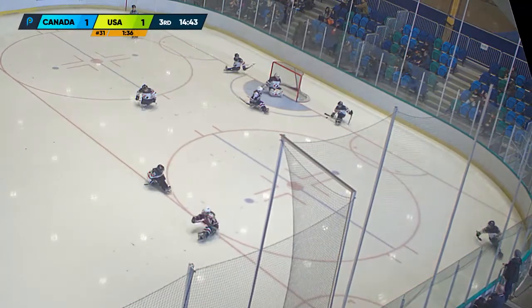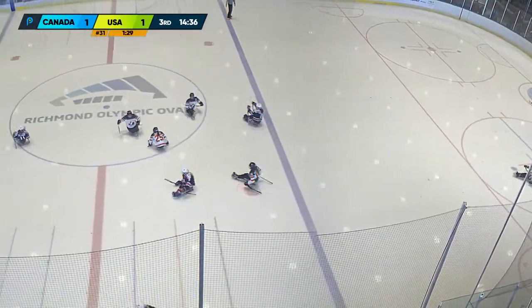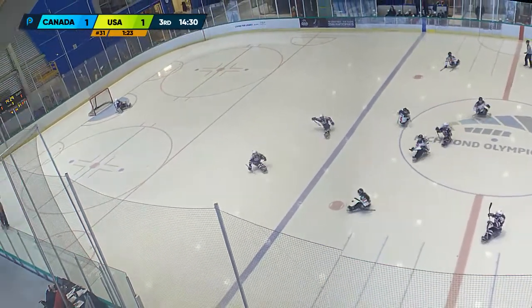Still against the boards over on the right side. Chasing it back down. What are they going to do? Not really sure on a play like that, but they got it out to center ice area, and they continue to press forward. Sharma has control. Sharma looks, misplayed it. Now it goes back out to the blue line on the right side.